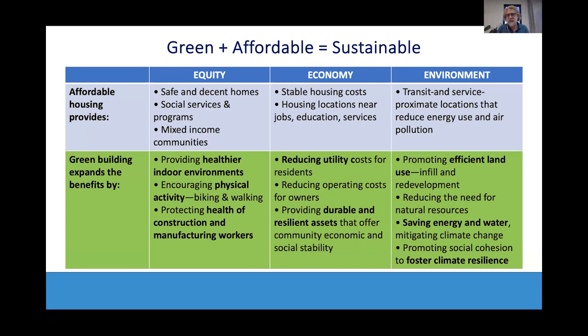the three pillars or elements of sustainability. This diagram just shows how affordable housing does that already. But if you bring in a green approach, you can augment equity, augment economy, and the environmental benefits. And then this decarbonization move is very much consistent with that theme, that we're providing even greater health benefits by decreasing or eliminating sources of combustion.